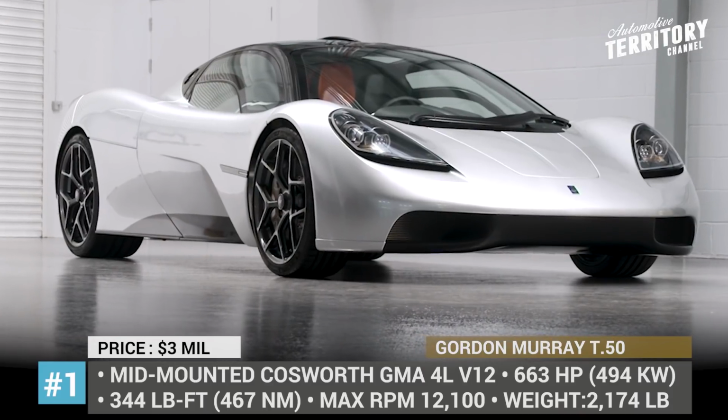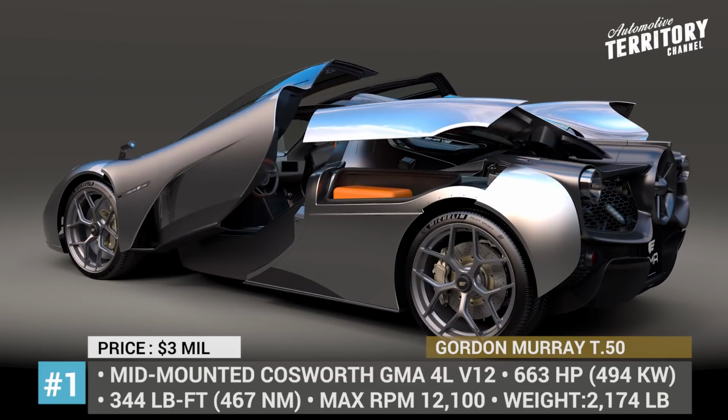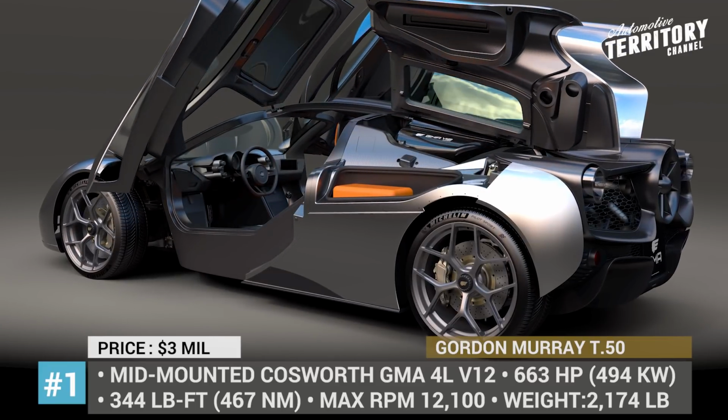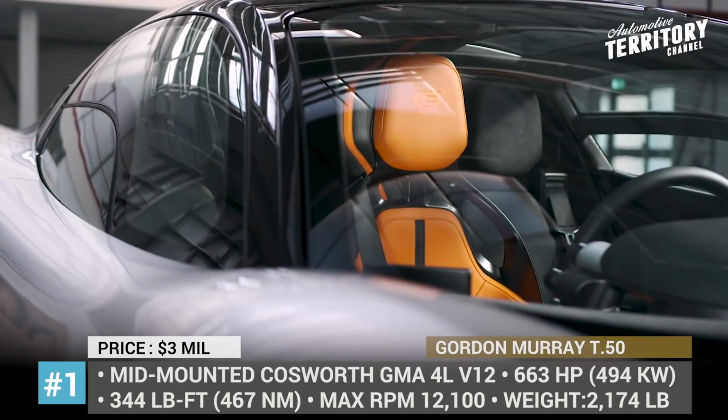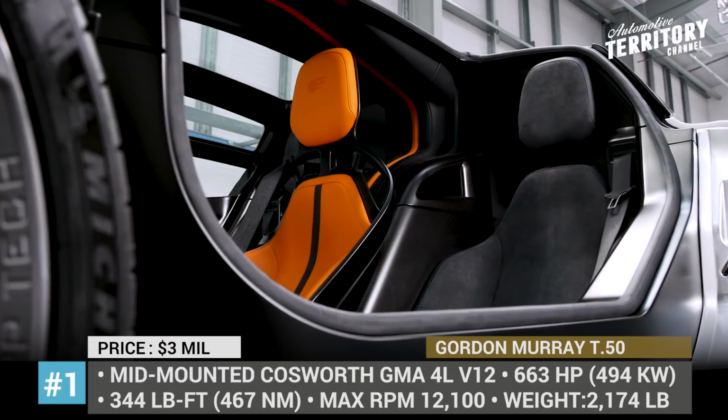The super 3-seater with a central driving position fully relies on the engineering genius of specialists from Cosworth who developed the naturally aspirated 4-liter V12. It makes 663 horsepower, 344 pound-feet, sets the red line at an astonishing 12,100 RPM, and believe it or not, is paired with a 6-speed manual.